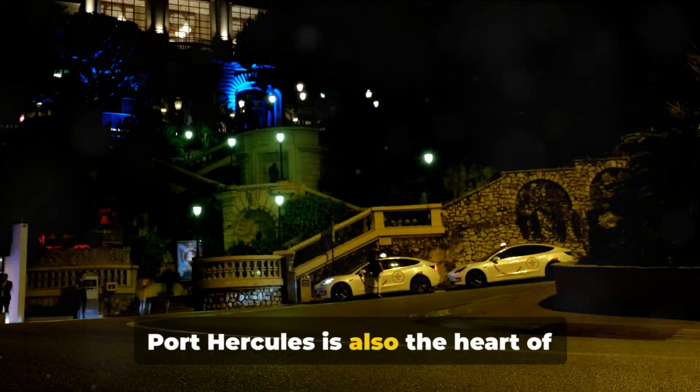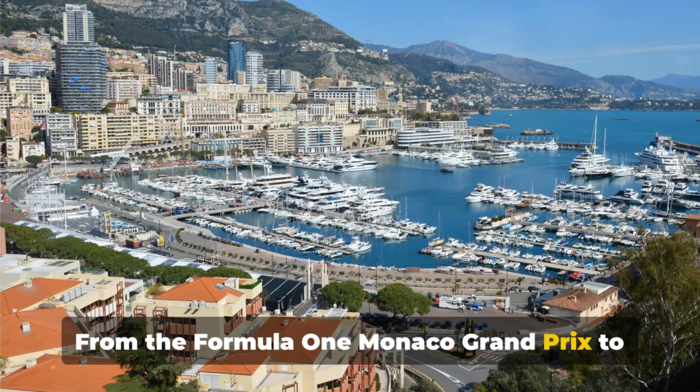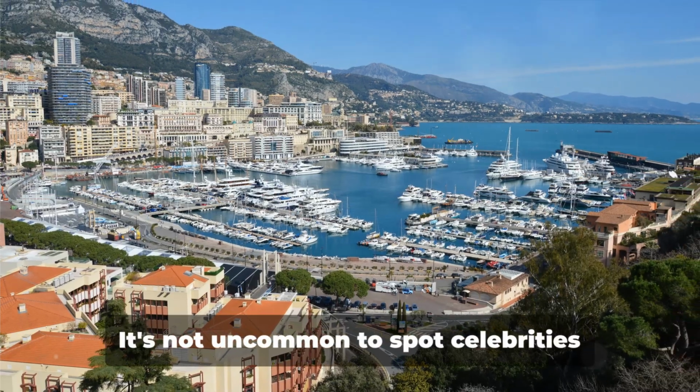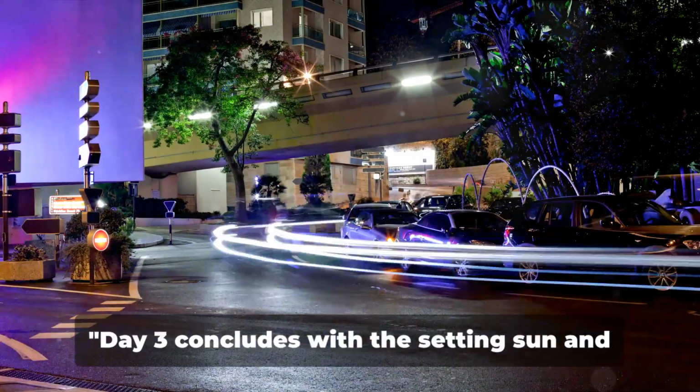Port Hercules is also the heart of Monaco's social scene. From the Formula One Monaco Grand Prix to the Monaco Yacht Show, it's a place where glamour and elegance meet. It's not uncommon to spot celebrities here, soaking up the Mediterranean sun.